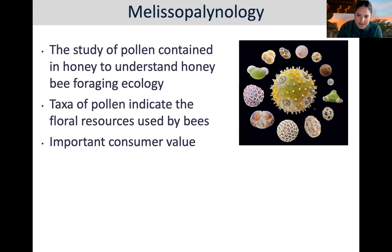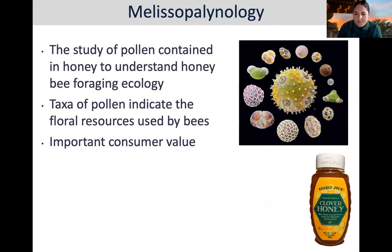So for example, you go to the grocery store and you find something like this where it says clover honey. So most of the honey came from clover plants. And one of the reasons is because they know that the bees were in these huge monocultures of clover for clover honey production. And also because if you look at the traces of pollen that's in the honey, you will find a lot of clover pollen.